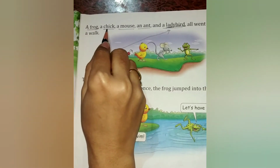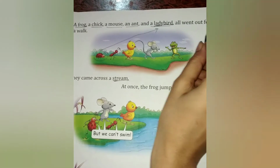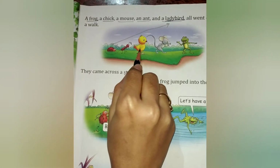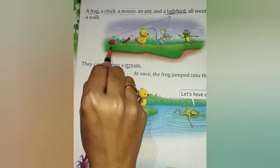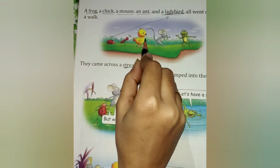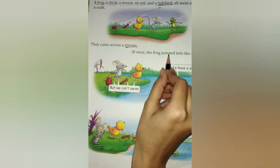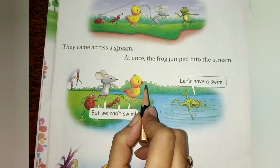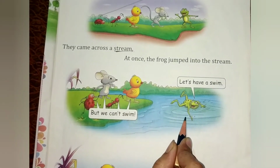A frog, a chick, a mouse, an ant, and a ladybird all went out for a walk. So, a frog, a chick, a mouse, an ant, and a ladybird were friends. All of them went out for a walk. They came across a stream. At once, the frog jumped into the stream. At the time of walking, they came across a stream, and suddenly the frog jumped into the stream.